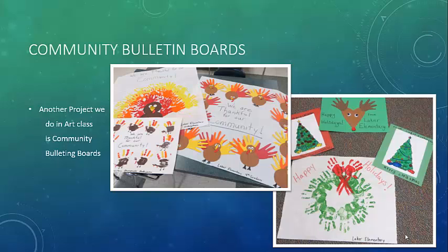And we talk about tie-ins with our community, what our community does for us, and what we do for our community, and how making these bulletin boards is just a way to make the community people happy, make them smile, and just say thank you. We're working on a Think Spring one right now, making flowers.